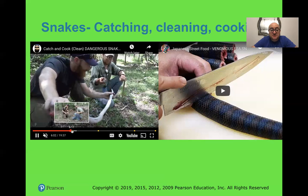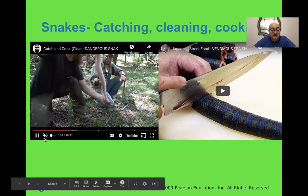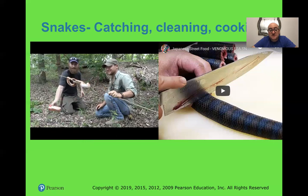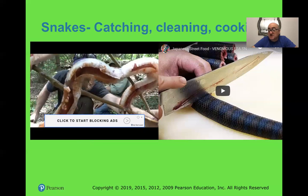They're basically going to skewer it. I know I keep leaving. Yep. So that's a little snake kebab. Check that out, skewering it, put it on a stick. That is awesome. Seasoning. Boom. Sweet. And then you're just going to cook it over the grill.